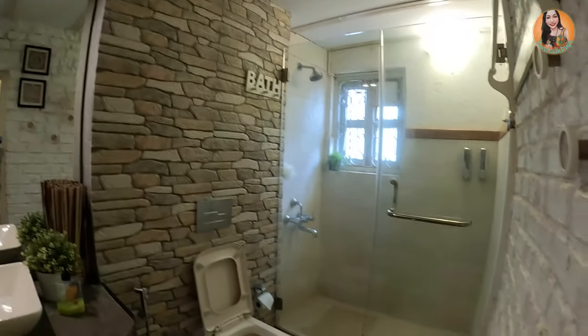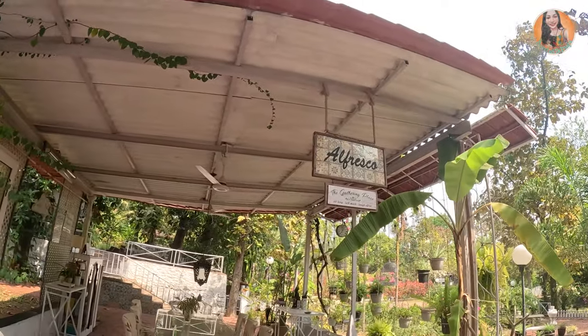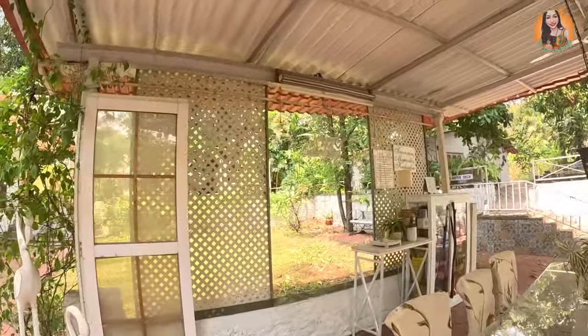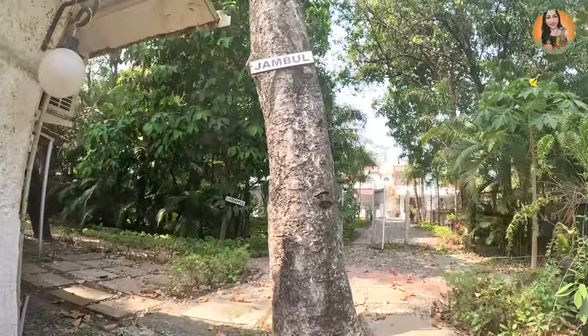Wow. This is a very compact room. This is beautiful actually. I love this room. Alfreda has my heart. It's beautiful. Because it's only one bedroom, they allow only two people to get this one. There's this alfresco dining area, or rather a gathering place. There are pots inside it. Choose your plant at 300. So Alfreda is a small one. Let's now go to Saffron Stays.